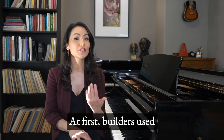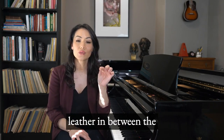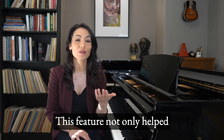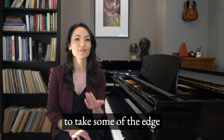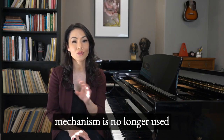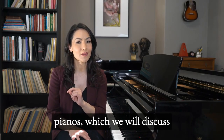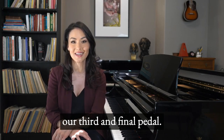At first, builders used what's called a celeste, which was a thin strip of leather in between the hammers and the strings. This feature not only helped to mute the sound, but it also changed the quality to take some of the edge off of the sound, making more of a gentle tone. Now, side note, this celeste mechanism is no longer used in grand pianos, but it is still used on some upright pianos, which we will discuss further as we move on to our third and final pedal next.